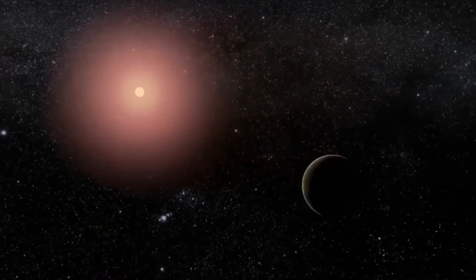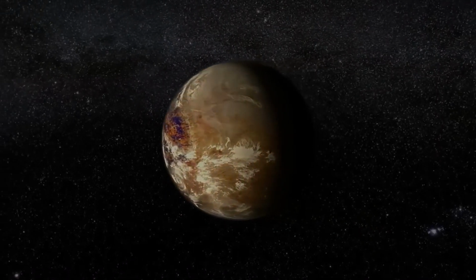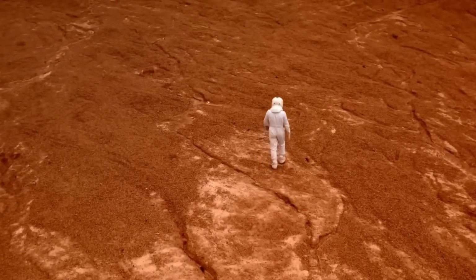It will be years before that project becomes a reality if it goes as planned. The journey to Proxima B will take about 20 years. Scientists and space officials are both intrigued by a mystery planet. The James Webb Telescope has recently released the most detailed picture of Proxima B to date.